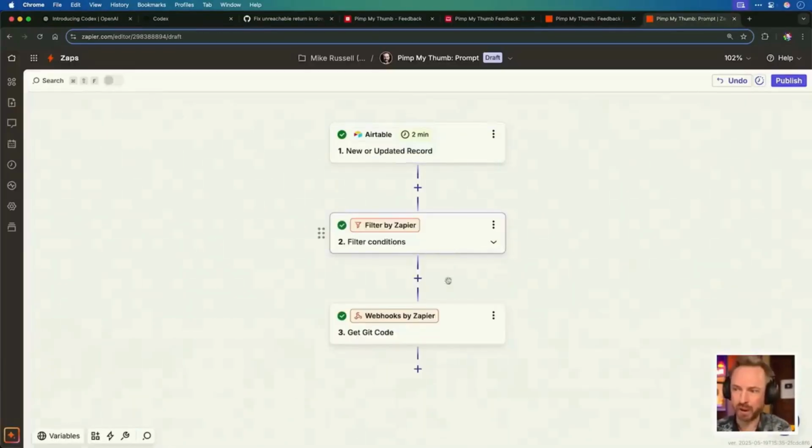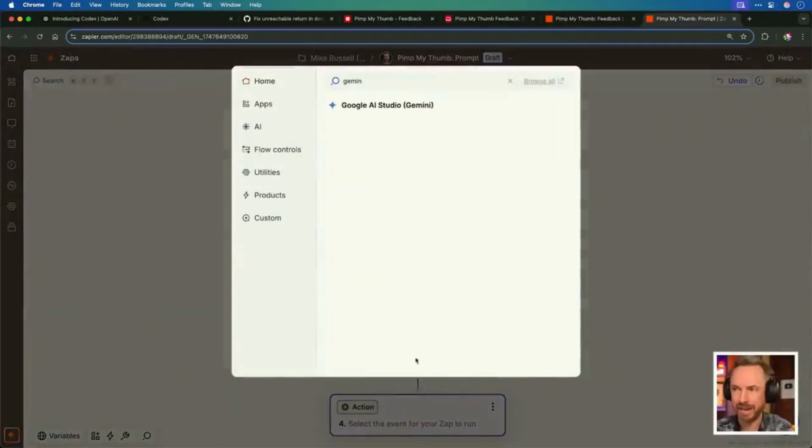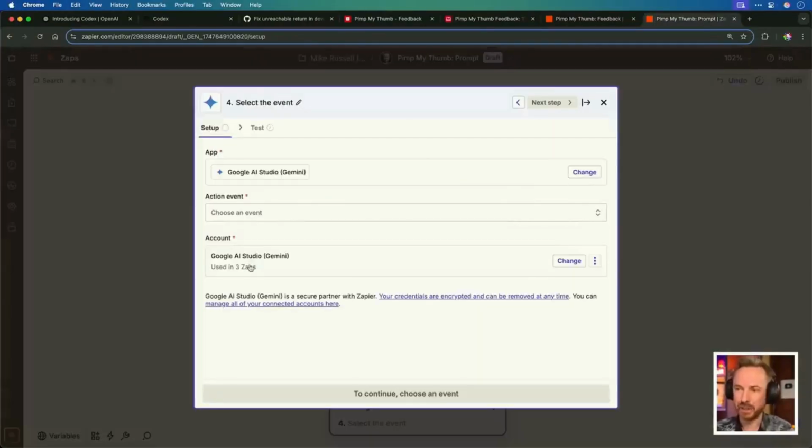So far, we're watching for new or updated records. If it's approved, we're going on to get the Git code, and now we're going to bring in Google Gemini inside our Zap. I've already connected using my API key. Now note, with Gemini, it's no longer free. You have to pay for your API calls.